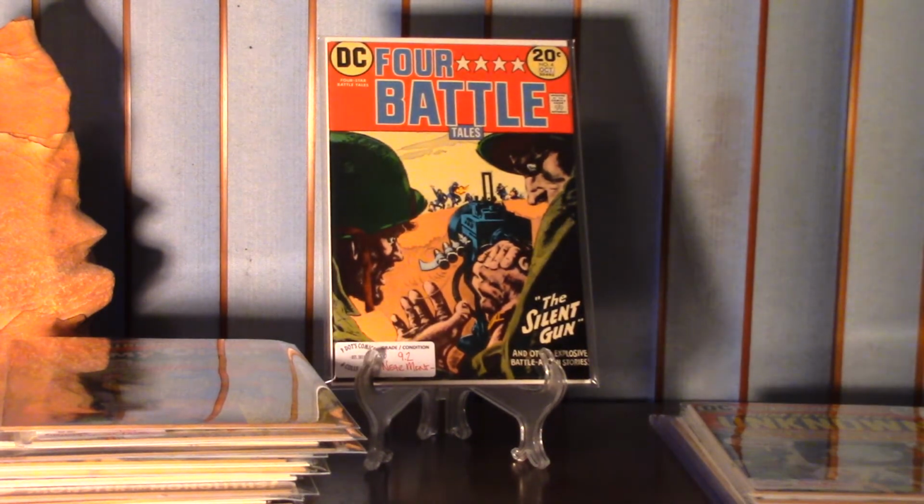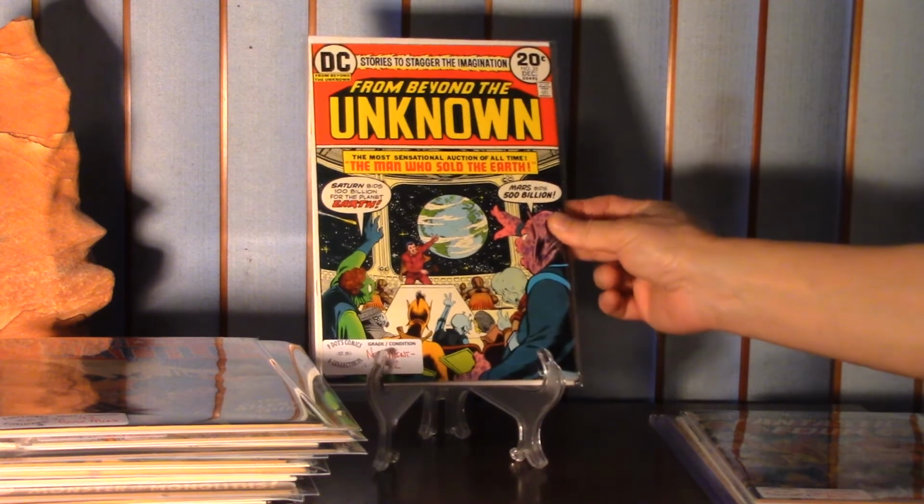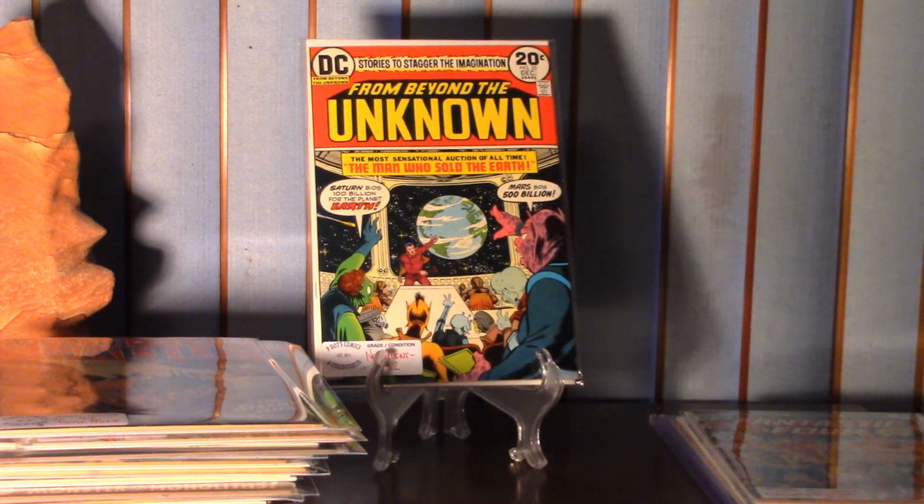Now we have Fightin' Five-Star Battle Tales with a nice gray tone cover. I love gray tone covers. From Beyond the Unknown number 25, The Man Who Sold the Earth.